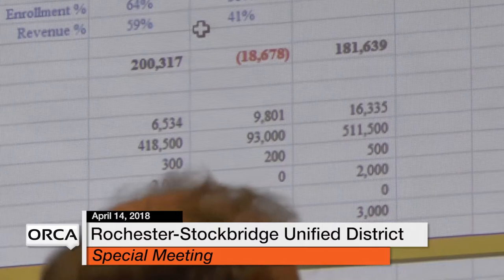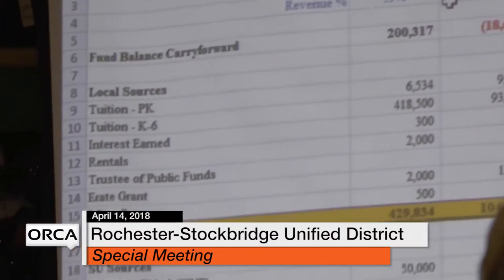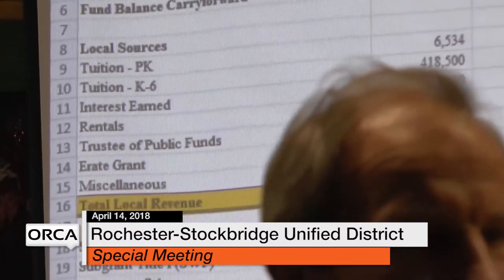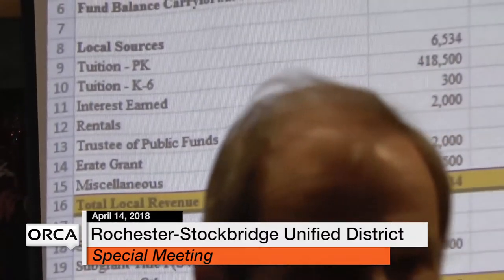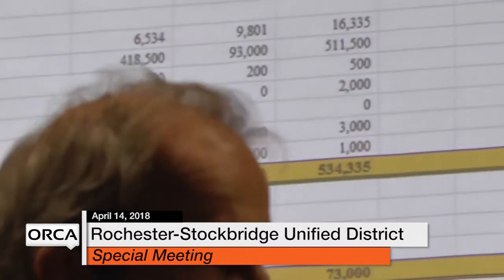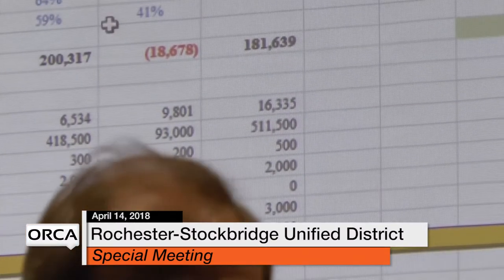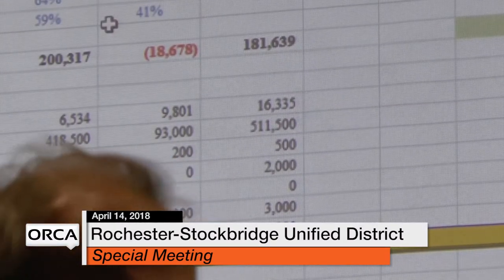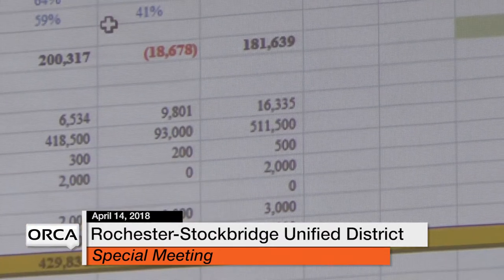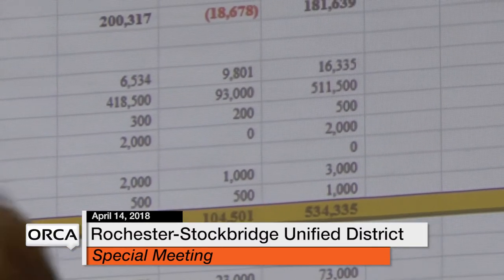E-rate grant money is some money that we earn by investing in technology. So the rules change from year to year, but basically if you invest in internet access or network capabilities or something like that, you get a very high percentage, as much as 80% or more comes back. So if you're spending $1,000, you might get $800 back. It's a very effective program. And we're expecting to get a total of $3,000 in the district next year.